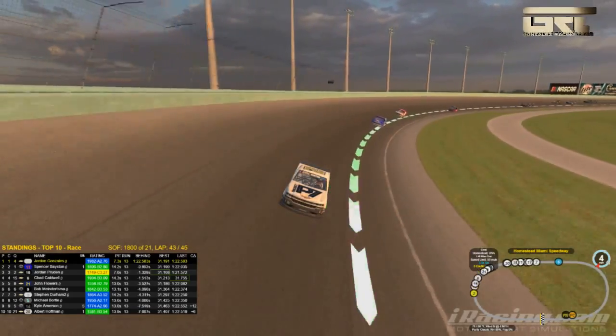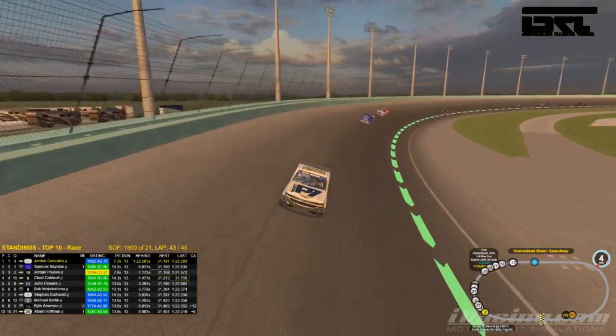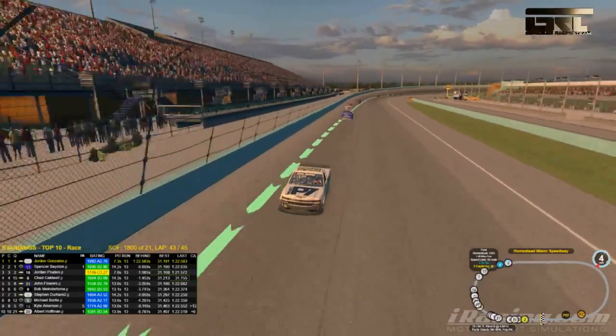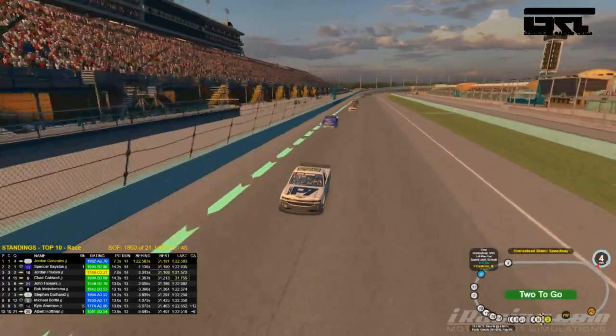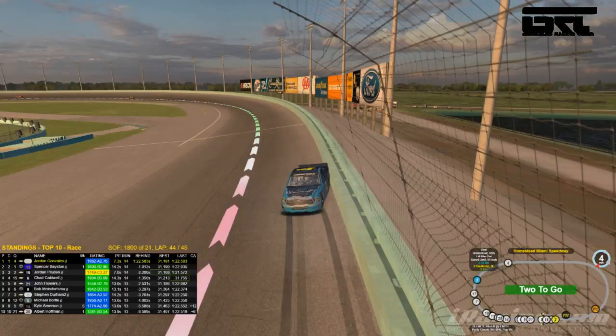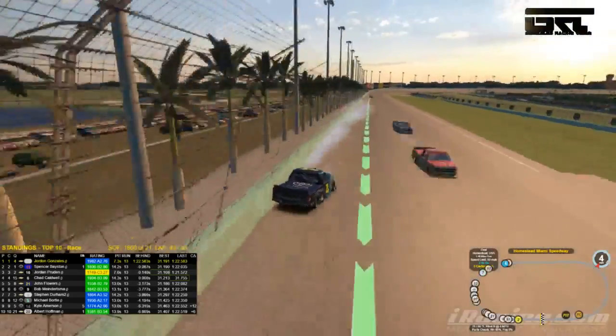And Spencer gets down, hits the apron, loses a little bit of traction, which is going to slow him down. Caution. Caution. Looks like the 4 car. Again. Oh, man.